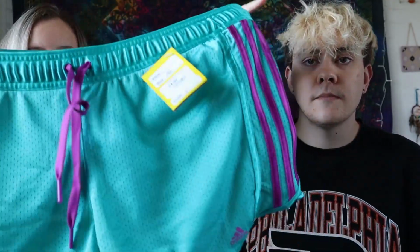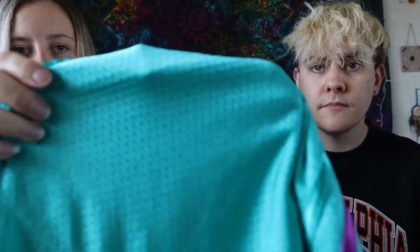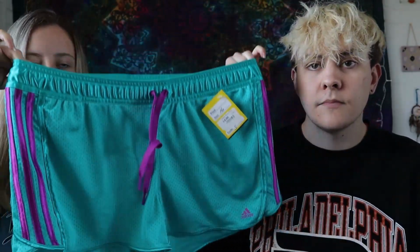Next, I got another pair of vintage Adidas, but these are just shorts in this really cool colourway, turquoise and purple. I love this colourway, and they're this sporty mesh fabric, and those were £4, a bit more pricey, but as I said in a previous video, as it's coming up to summer, we're just picking up any shorts that are around £4 if we can.